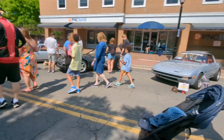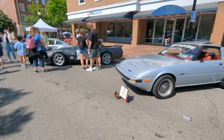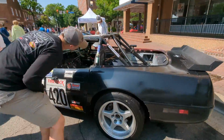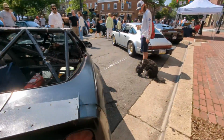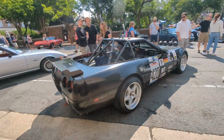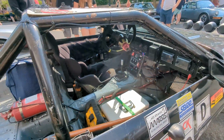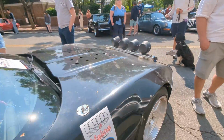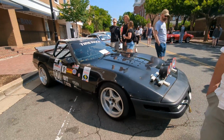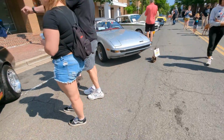This Corvette is outrageous, actually. Since there's people on it, I'll show you this RX-7 first. But yeah, this Corvette is attracting a lot of attention because it's kind of a race-prepped empty shell of a Corvette. Maybe it's a C4. It's awesome. Totally racy and totally over the top with the rally lights on front. Love the look of this thing. What a beast. What an absolute beast. Love, love, love it. RX-7, rotary right here.